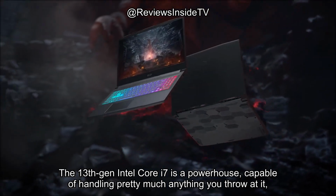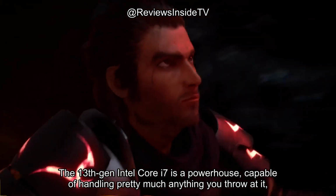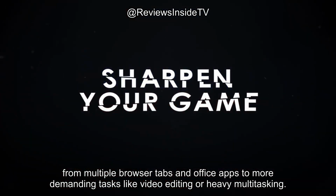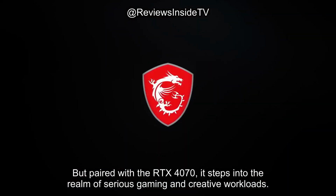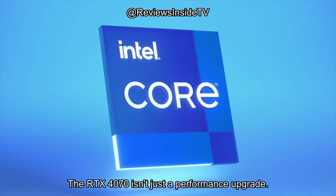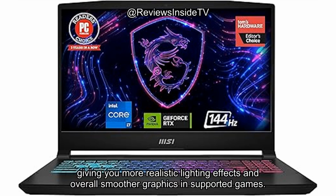The 13th Gen Intel Core i7 is a powerhouse, capable of handling pretty much anything you throw at it, from multiple browser tabs and office apps to more demanding tasks like video editing or heavy multitasking. But paired with the RTX 4070, it steps into the realm of serious gaming and creative workloads. The RTX 4070 isn't just a performance upgrade. It's part of NVIDIA's Ada Lovelace architecture, which means it brings ray tracing capabilities, giving you more realistic lighting effects and overall smoother graphics in supported games.